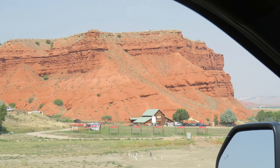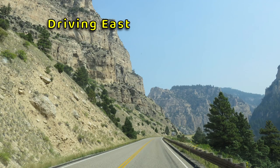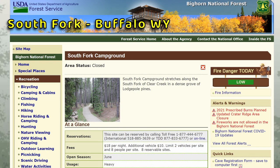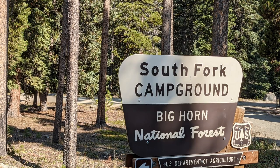As much as I wanted to stay in the Wyoming mountains, we had to keep going southeast for the winter. Our next stop was about halfway across the state at South Fork Campground near Buffalo, Wyoming. The drive was beautiful and pretty easygoing. We saw lots of oil fields and high plains in between the beautiful mountains.